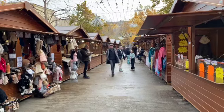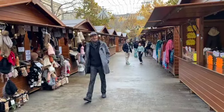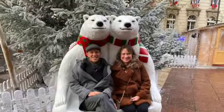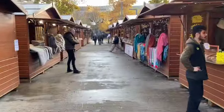Most of them are in Germany, but we're in France today, and as you can see, they've got Christmas markets here. Pretty much everything you want. It's got all kinds of knickknacks and all kinds of stuff that you can purchase for Christmas. If you're looking for a Christmas market cruise that will take you to various markets every single day, then this itinerary may not be the best choice for you.